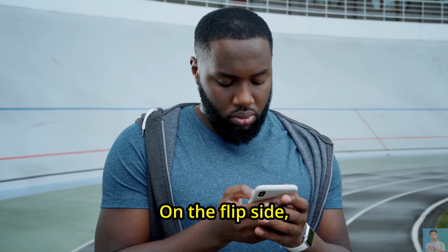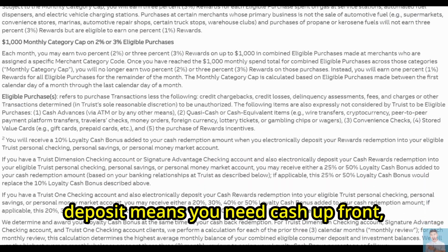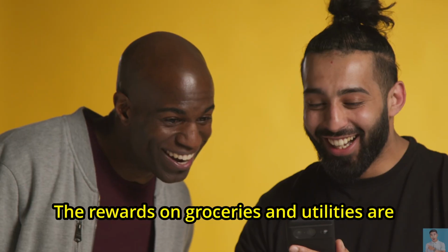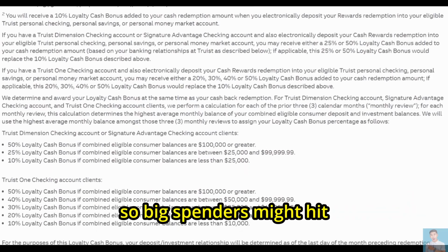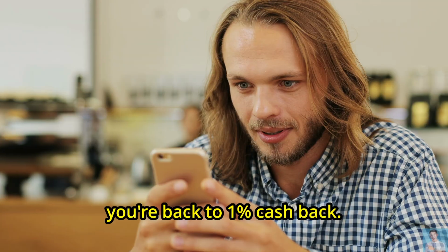On the flip side, the requirement for a security deposit means you need cash up front, and that money gets locked up while the card is open. The rewards on groceries and utilities are capped at $1,000 in combined spend per month, so big spenders might hit that ceiling fast. After that, you're back to 1% cash back.